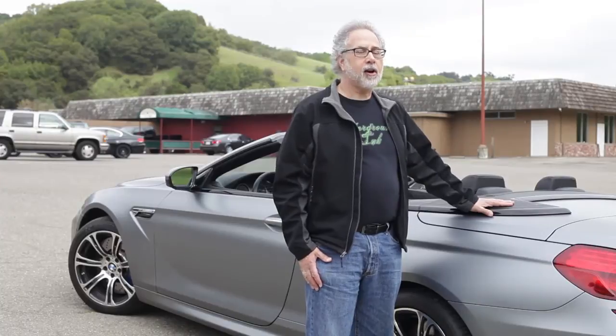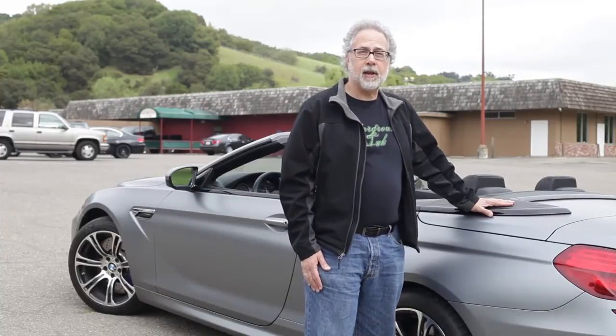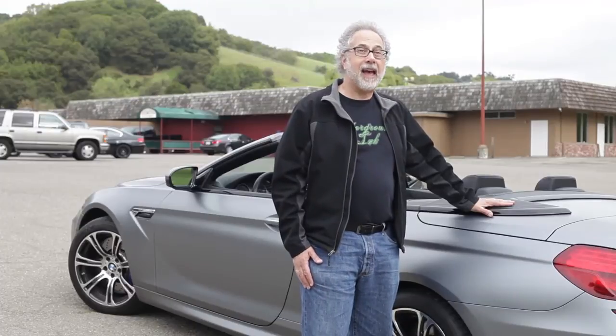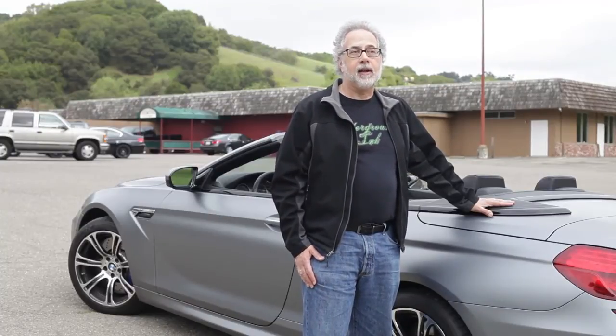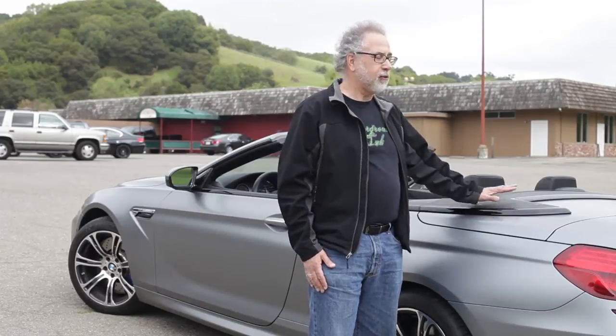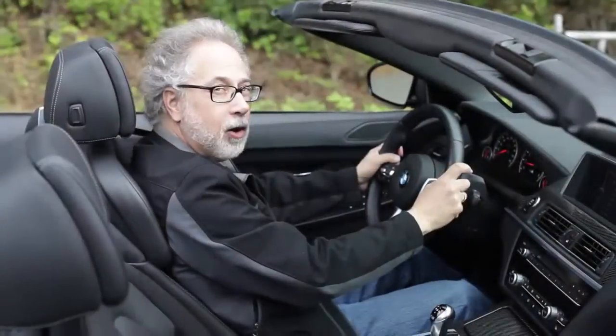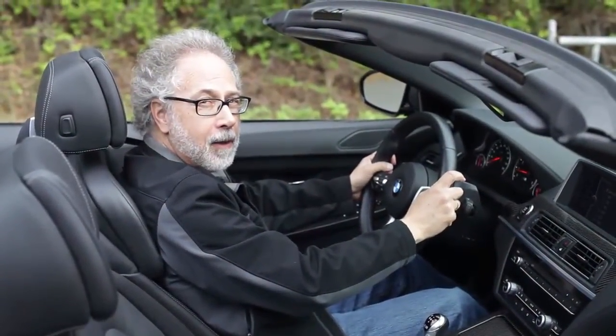With the styling, features, and power of a car like this, it is going to cost you. This car starts at $115,000. On top of that is $900 in shipping, $1,300 for the gas guzzler tax, and there are other options you can add to make it even more. However, despite its power, it got almost 20 miles per gallon. If you want an idea what it's like to ride in this car, come with me.